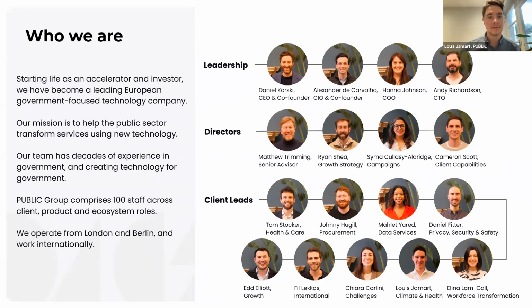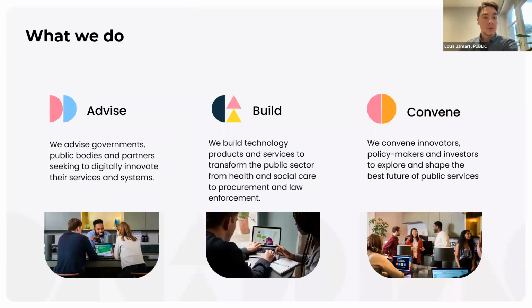Next slide, please, Manuel. So what do we do and how do we deliver upon our mission? There are three key areas of Public. We advise governments and public bodies and partners who are seeking to digitally innovate the services and systems. We build technology products and services to transform the public sector. And we convene innovators, policymakers and investors together to explore and shape the best future of public services.